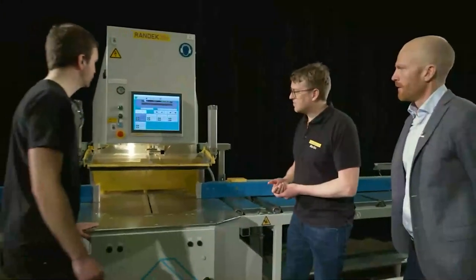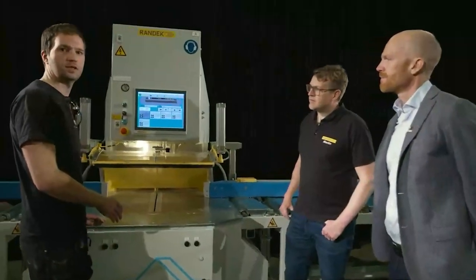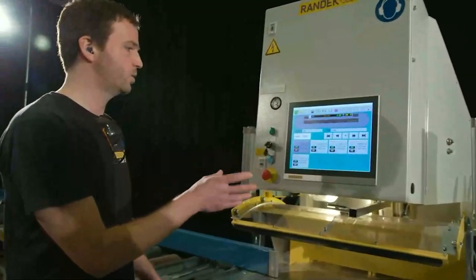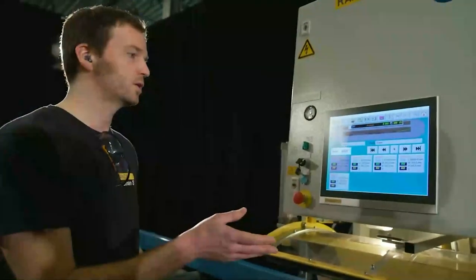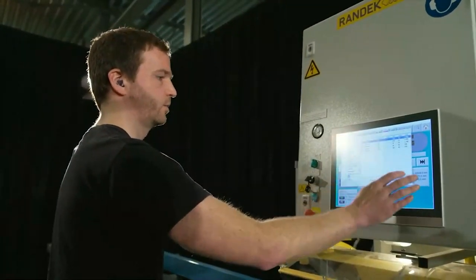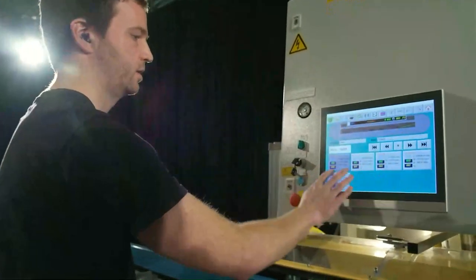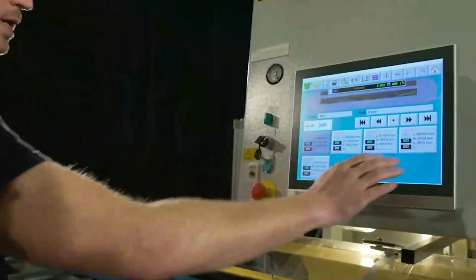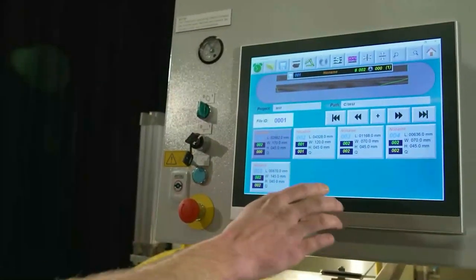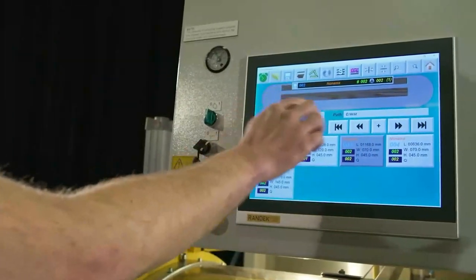Yes. So, first of all, we're going to cut a truss that I have already prepared. And I would say this is the way that most customers use the saw, running from a file. We can go from the main page, load from file. And here we have it prepared. This is all the pieces that we're going to need for this small truss. So we can press them and we can see how they look.